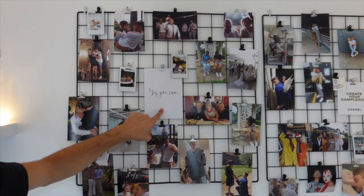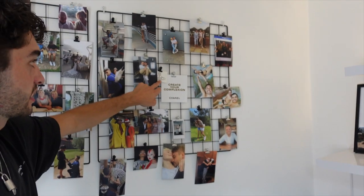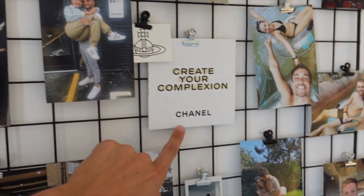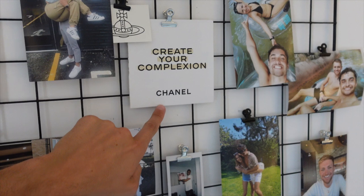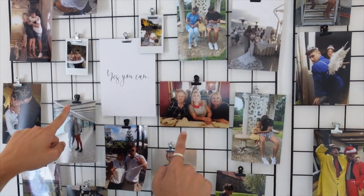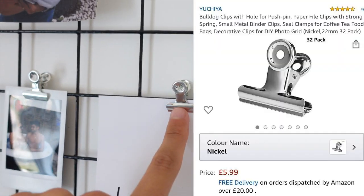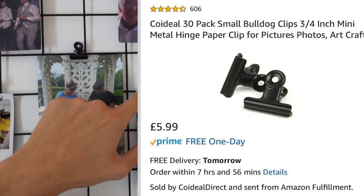This print is also from Eleanor Jean Design. This is from a Vivienne Westwood necklace, I believe. And this is from a magazine, and I just cut it up because I thought it looked cool. And I had to buy these clips separately, so I bought the chrome clips here, and then I bought the matte black clips as well.